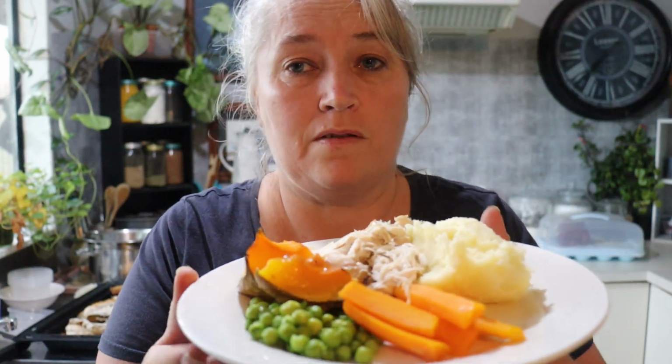Just going out today is really taking it out on me, but getting this good meal, lots of veg, will do us real good. So I've still got quite a bit of chicken left, and when that's cooled down I will pull that apart and we'll see what I come up with tomorrow.